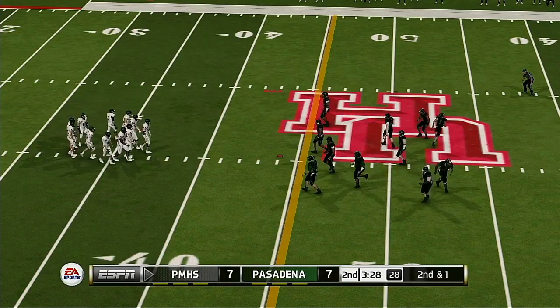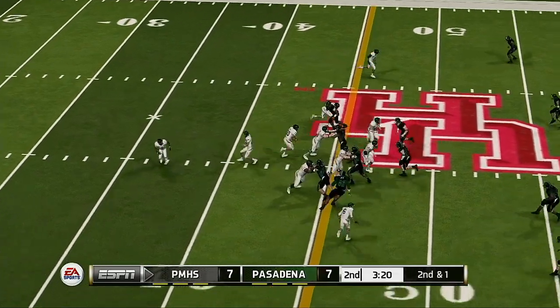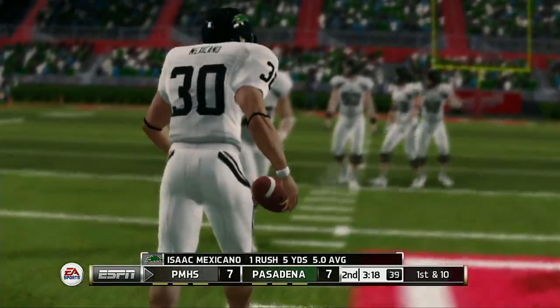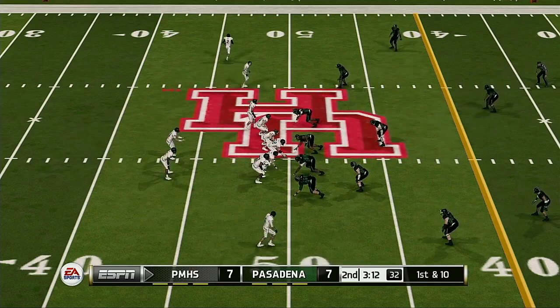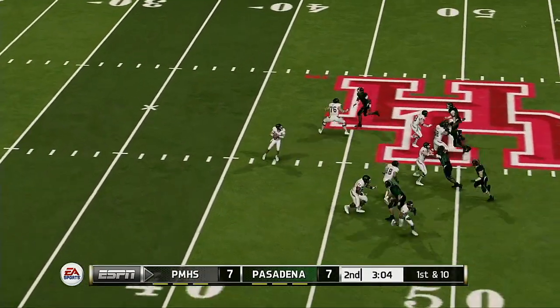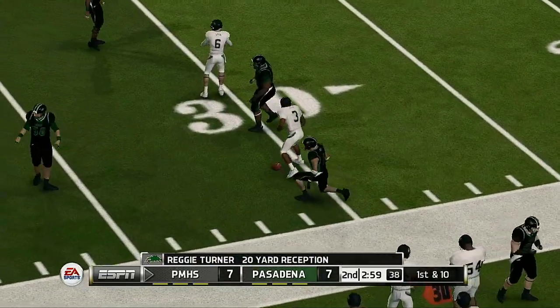Short yardage situation here. It's second down and one. And he's tackled after positive yardage. Right, running back's got it. And he's tackled at about the 31. And a nice pickup there.